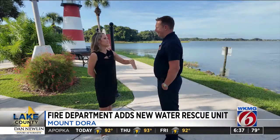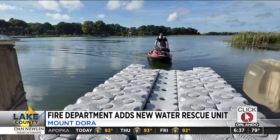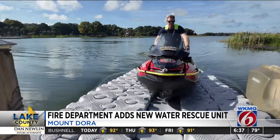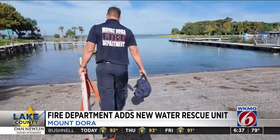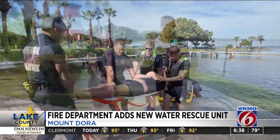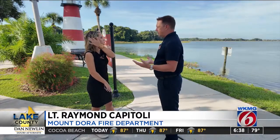When you heard that y'all were getting this new unit, what was your first response? About time. The Mount Dora Fire Department is now home to a new water rescue unit. Lieutenant Raymond Capitola says he's been pushing for the unit because Mount Dora is a waterfront community. We have this huge marina here. We have a very busy boat ramp. Boat sales over the last 3 years have been crazy, and so we have a lot of inexperienced people on the water.